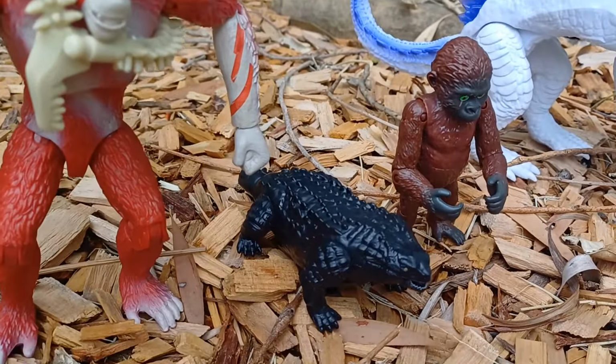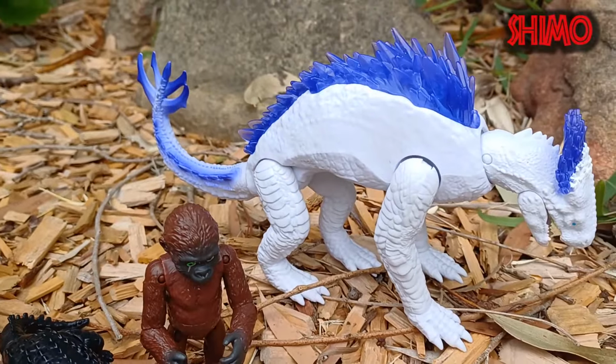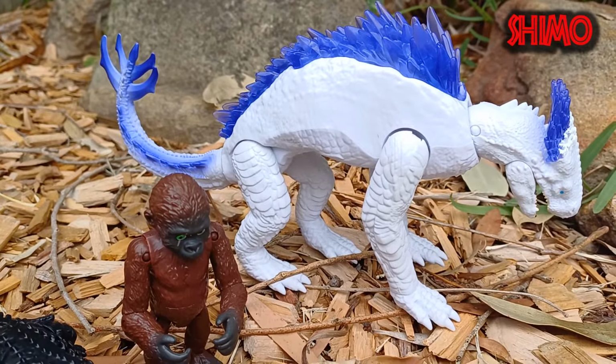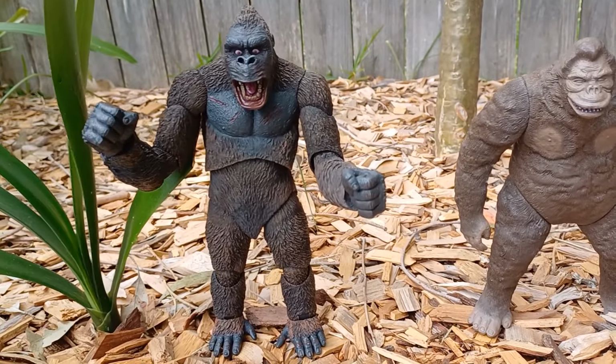You can remove that skull spine from around his chest. Here, little Doug. And, oh, I forgot this. I forgot this big one's name, the big white one. But this is a very cool figure. It's got like the translucent plastic. It's got an ant crawling on it. All right, so some King Kongs.